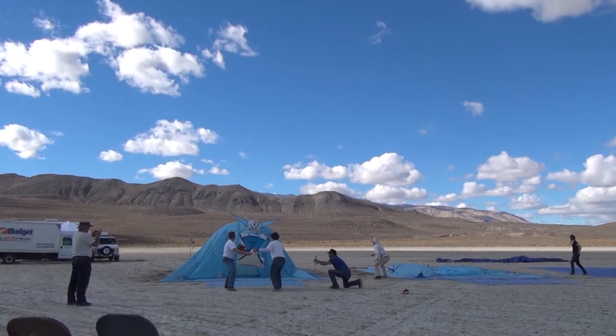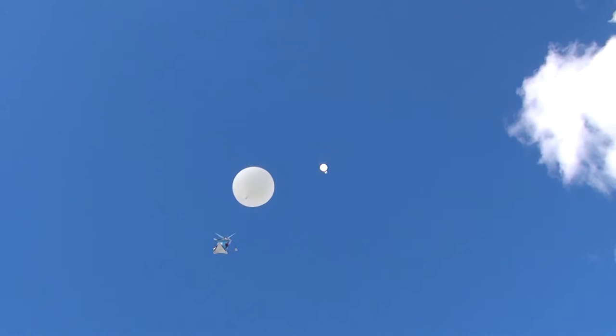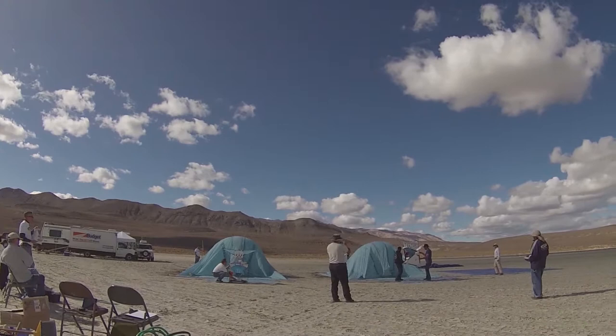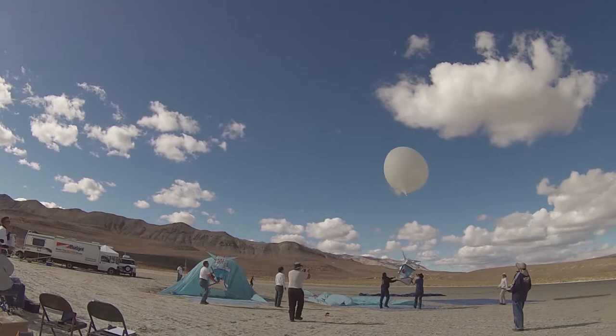Go, go, go, go, go, go! She's away! Nice. Go, go, go, go, go! Boom, right there. Somebody take a picture. Take a picture right there. Surrounded by... Okay? So now we're all ready. All the vehicles are ready. Go, go, go, go, go! She's away! Okay. Slow, but away.